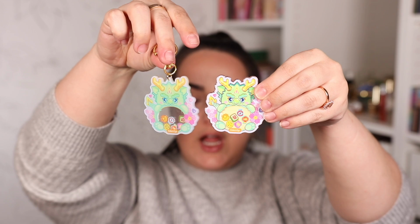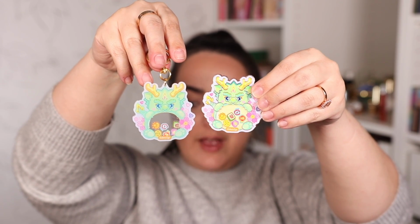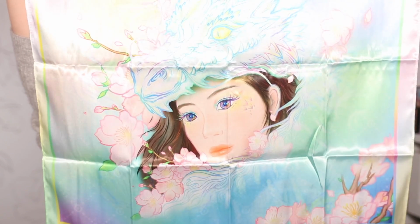Here is the Little Dragon keychain and the Little Dragon magnet. And then here is the stunning pastel silk scarf, which I absolutely love. You can get this entire collection, every single palette, every single knickknack, every single lip product on the Oden's website for $200.43. Or you can of course buy everything individually. Each palette retails for $36.90 and each lip product retails for $13.90.